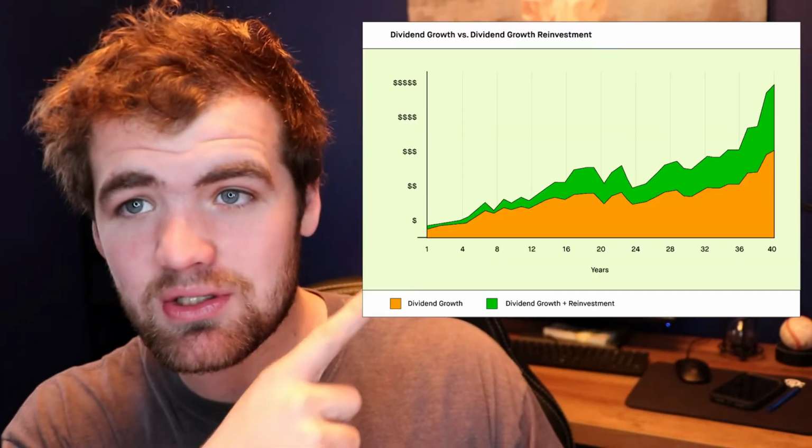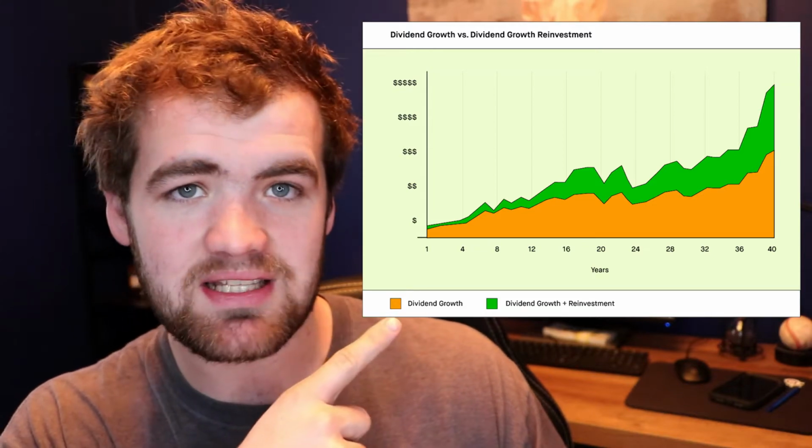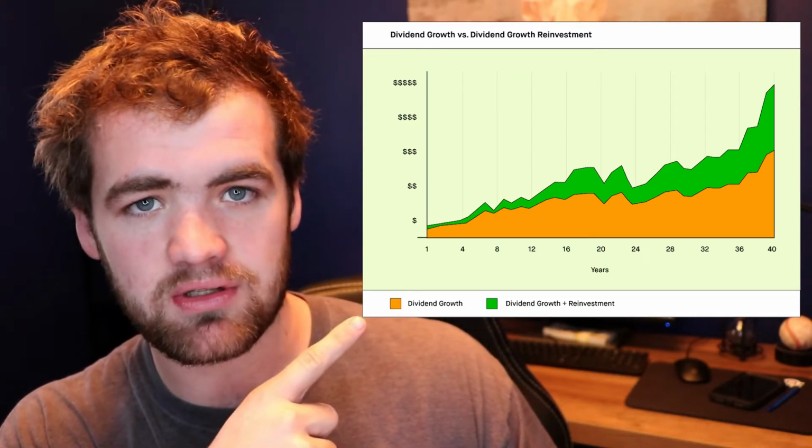Now, me personally, I think it's always smart to set up DRIP, which is a dividend reinvestment plan. What that means is a company will pay a dividend and you will automatically take that dividend and reinvest it right back into the company. And you'll start this thing called the snowball effect and compound interest. You guys can clearly see the difference between reinvesting your dividends and not reinvesting your dividends in the long term. So it's always smart to reinvest your dividends, it will pay off in the long run.